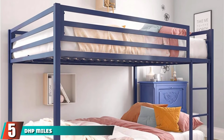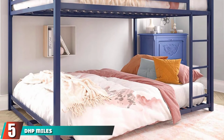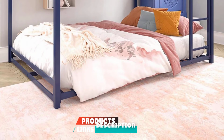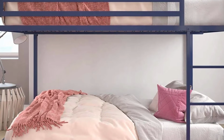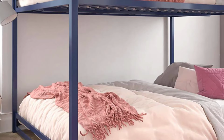The number 5 position is held by DHB Miles Metal Bunk Bed. Unlike most twin-over-twin bunk beds, reviewers agree that this full-over-full bunk bed is a more suitable size for teens and adults. Although customers say that the bottom bunk is a better size for someone shorter, one reviewer says anyone under 5'6" should be able to sit up in it comfortably.